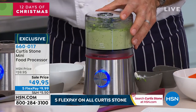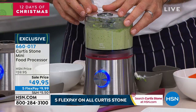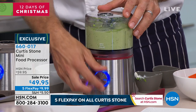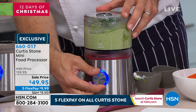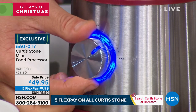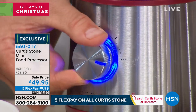350 watts, right? So you just give it a second, let it do its thing, and as soon as that last little piece of avocado falls down, if you need to stop, by the way, I didn't even explain this. There's a pulse on one side, and then you can go speed 1, speed 2. So you're totally in control of it. I'll show you again. Pulse, speed 1, speed 2.